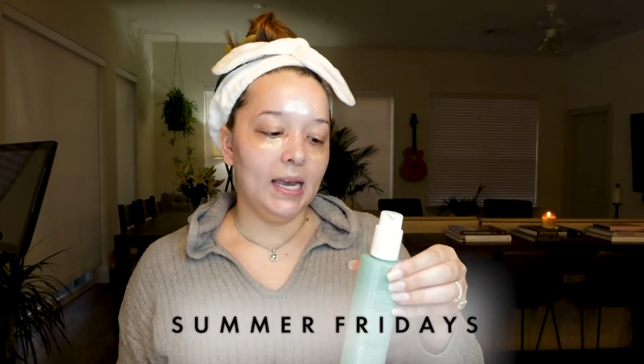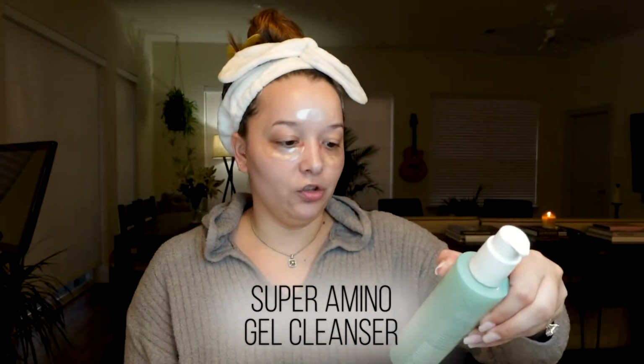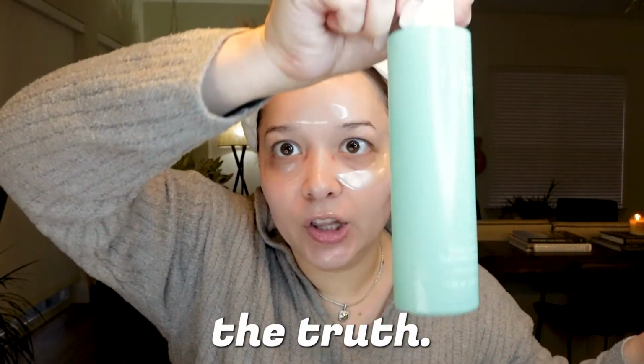Keep it moving. I'll jump more into some of the everyday moisturizers, things like that. This is the Super Amino Gel Facial Cleanser, and I have about 62 bottles that I could sit and do this with. And when I say that this is my favorite cleanser in the entire world, it is because I'm telling the truth.